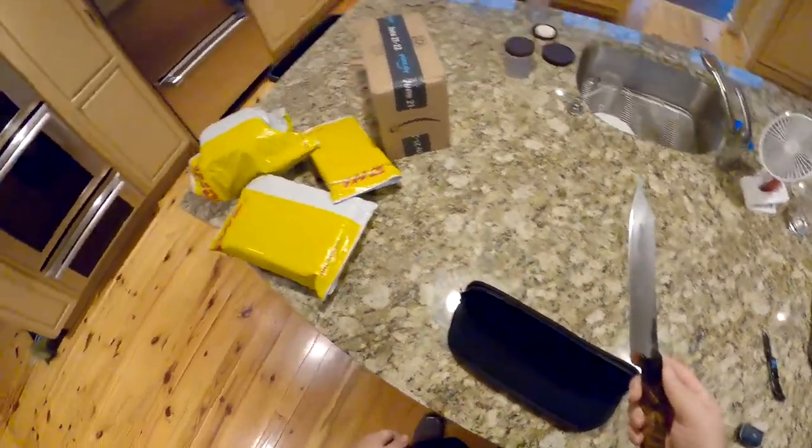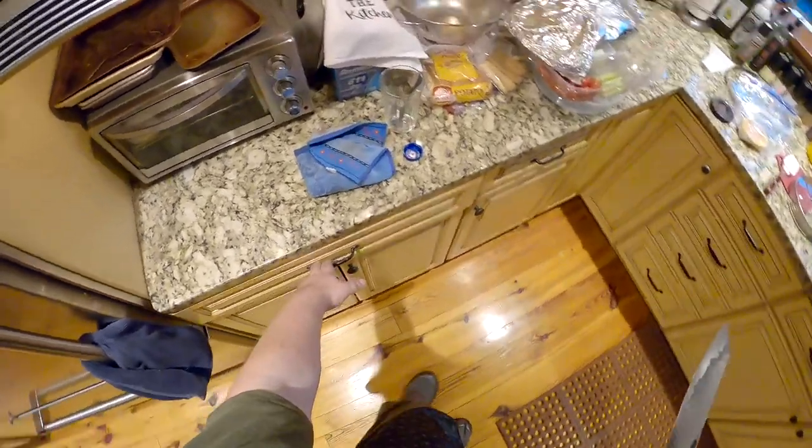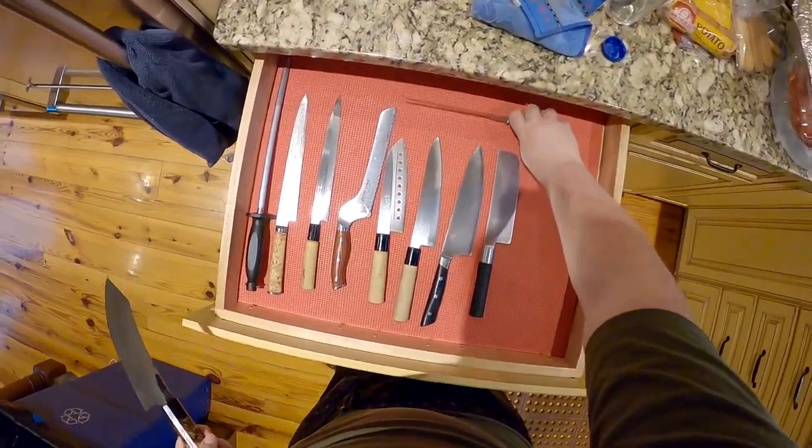So yeah, I gotta put this in my drawer. This goes in my drawer now. It's not going in that case. That case could be used for something else, unless I'm traveling with this. So I guess that's that knife.